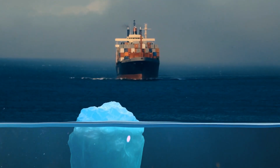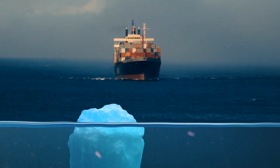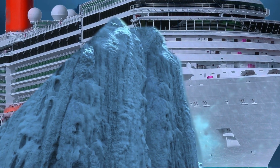Okay, so small icebergs are becoming more common, and vessels have been adapted to deal with them. But there's still one more scenario to consider. What if a huge cruise ship hit an iceberg the size of a 5-story building?